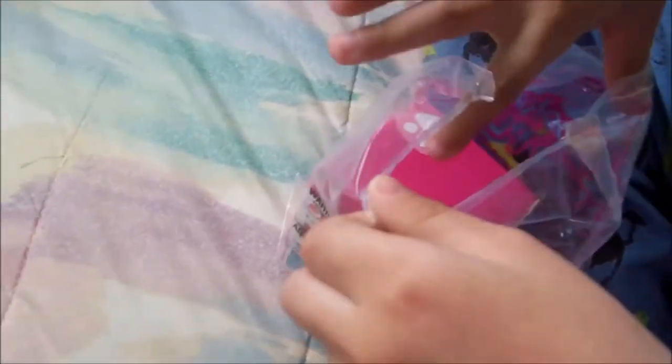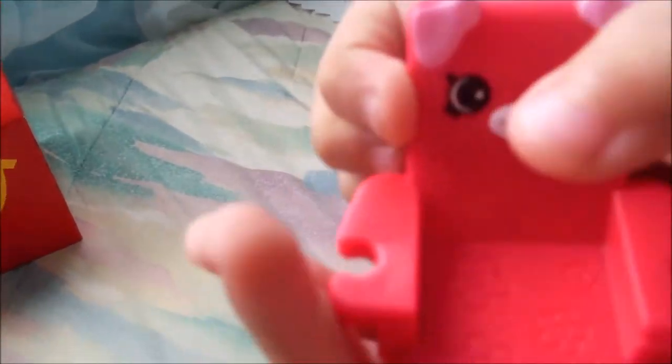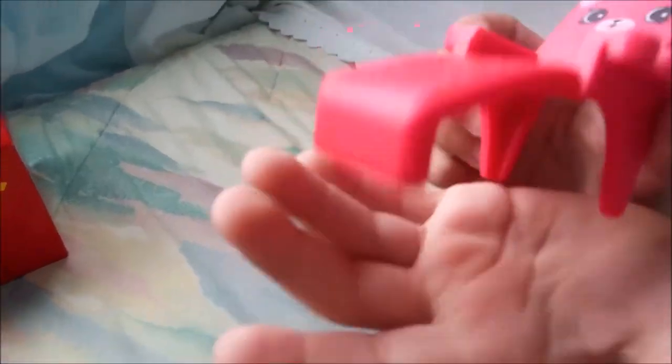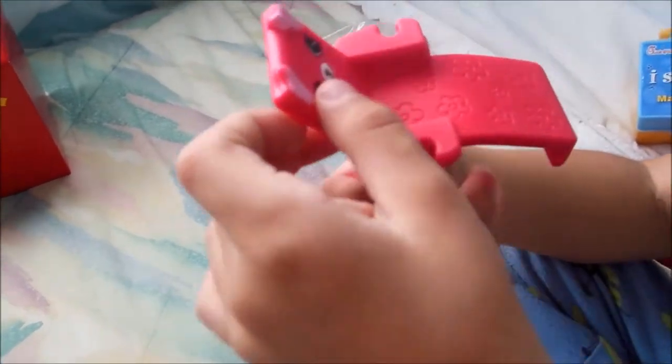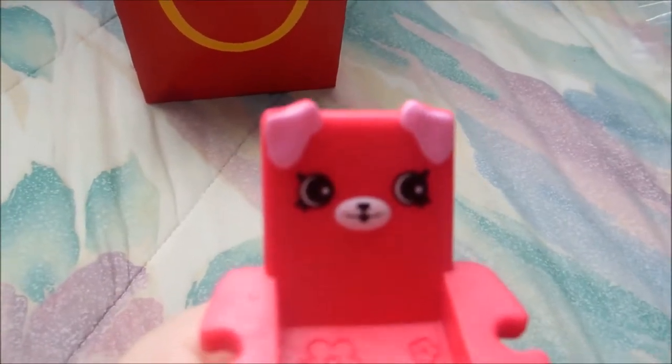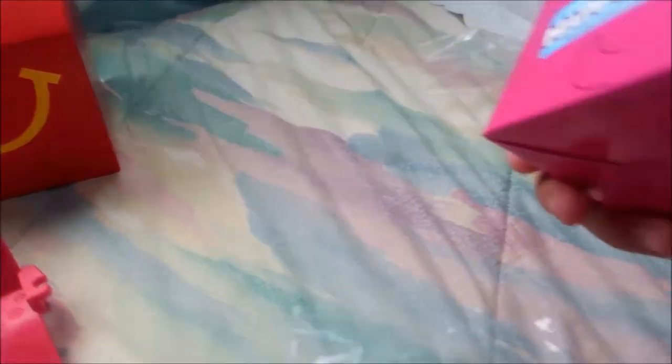What is it? Another chair. Let me see. Oh, nice. What color is it? A pink feather. And it's a perrito. Un perrito. Oh, a dog. Oh, nice. I thought it was a bunny, but yeah, I guess it's a dog. And a chip over here.